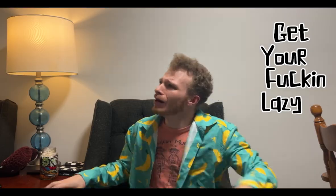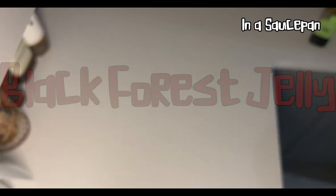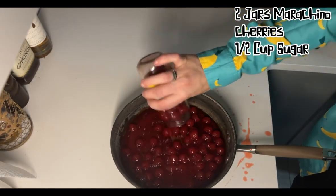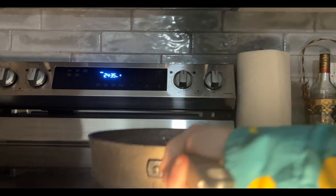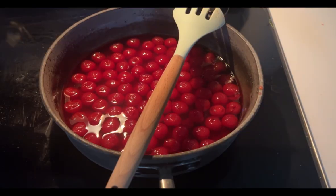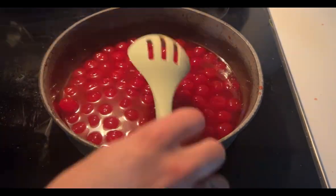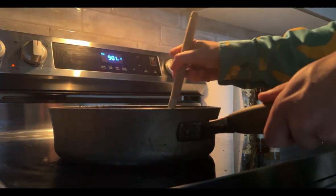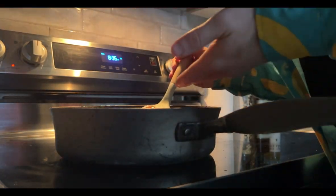Now it's time to make our maraschino jelly. Get your lazy ass up! Now we're moving on to our Black Forest jelly. In a saucepan, combine 2 jars of maraschino cherries. Add 1/2 cup of sugar. Place the pot onto your favorite burner on medium-high heat. As soon as it becomes rich and glossy, remove it from the heat and cool completely. I wanted to taste that really badly, but I burnt my mouth really bad.